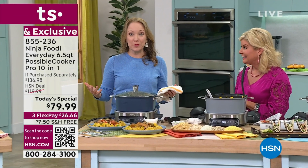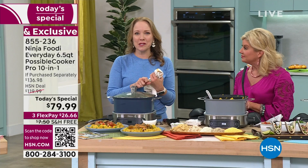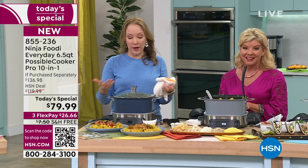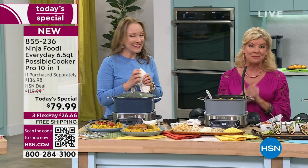It replaces multiple appliances. We don't need a rice cooker. Usually with my Dutch oven, I'm having to have my husband get that for me because it's too heavy. Now with this, I don't, because it's that perfect lightweight pot that I can use anytime. And we're going to be right back with more from Ninja, so please stay with us.